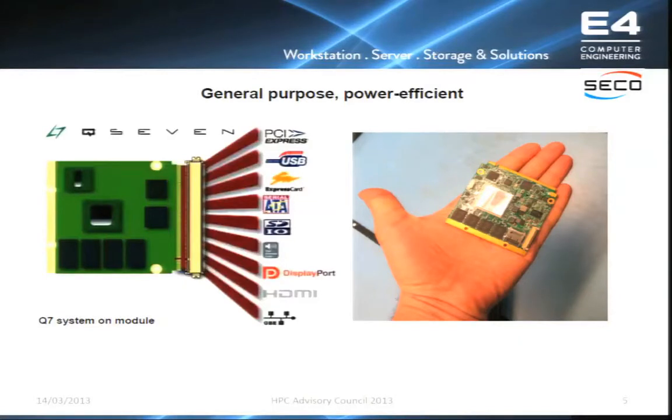From the experience we had with Q7, at this stage, we decided to stay there because it has enough ports and connections to support what we want to do, because you have PCI Express, USB, serial ATA, so everything is there. Of course, there are limitations. One of the limitations of this small module is the power consumption that cannot be more than 12 watts, full load, and the number of PCI lanes. At the moment it is 6, but it will increase.